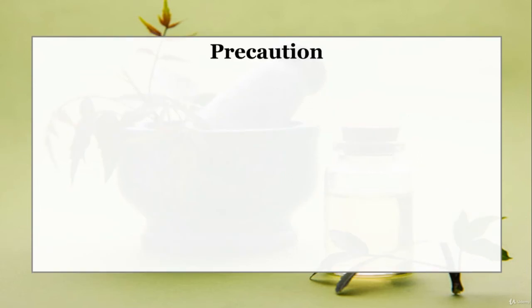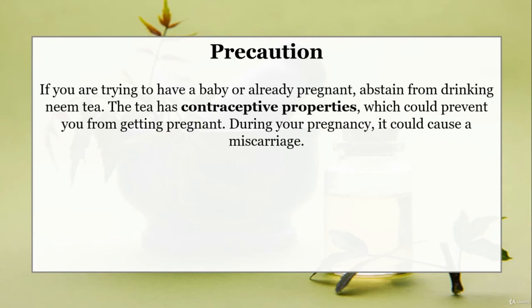Precaution: if you are trying to have a baby or are already pregnant, abstain from drinking neem tea. The tea has contraceptive properties, which could prevent you from getting pregnant. During your pregnancy, it could cause miscarriage.